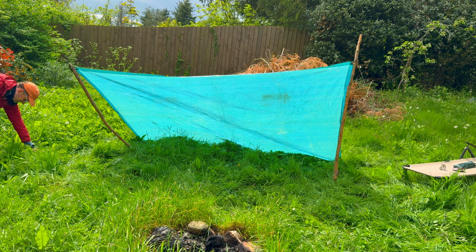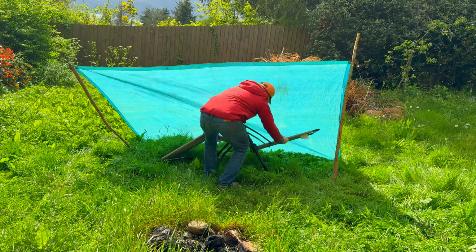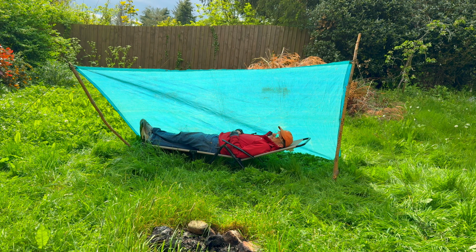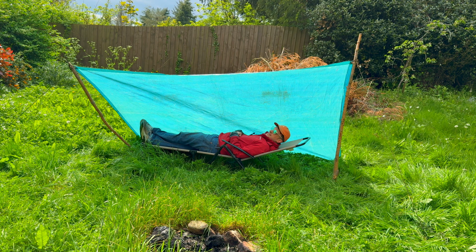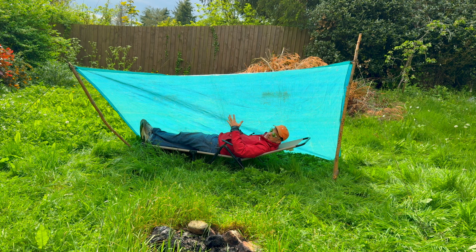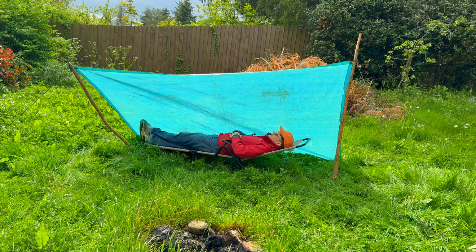Right, there we have it. Does the bed fit under? When I say bed, it's a sun lounger. Oh yeah, that's not too bad. If it rains, I guess I can just move further in, but keep a bit off me anyway. There's a bit of shelter, and hopefully the heat of the fire will hit this and be contained a little bit, so I can get a decent night's sleep.